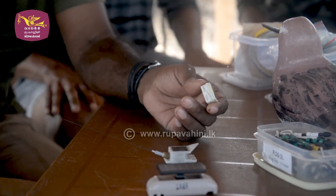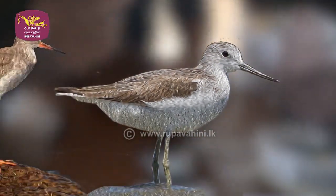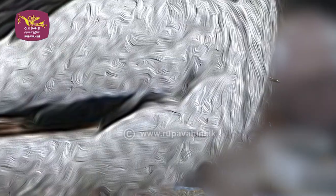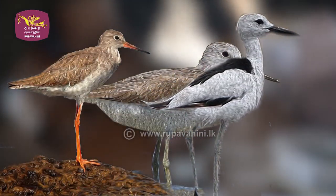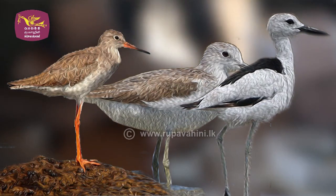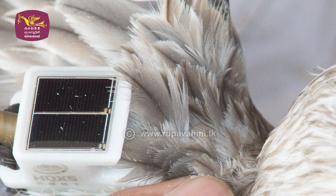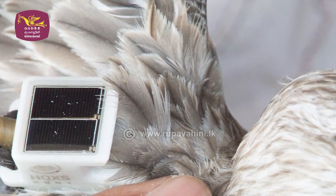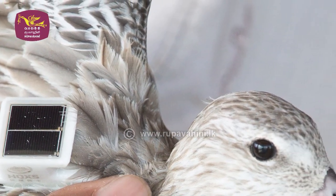So these 3 tags that we use, this is a smaller one, which is about 6 grams. That means it can go to birds like greenshanks, redshanks, and crab plovers. That sort of bird can get this. So for anything slightly below 200 grams, this tag is the way to go. It has small attachment positions for the jacket, the harness, to go.